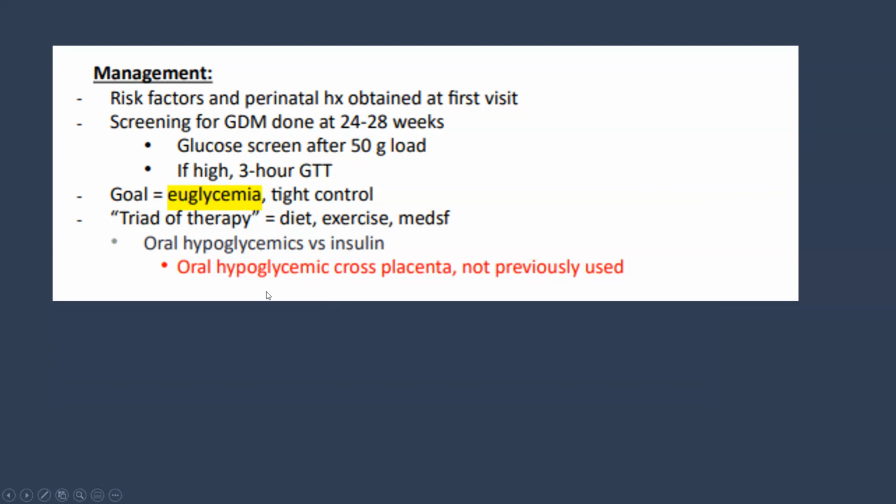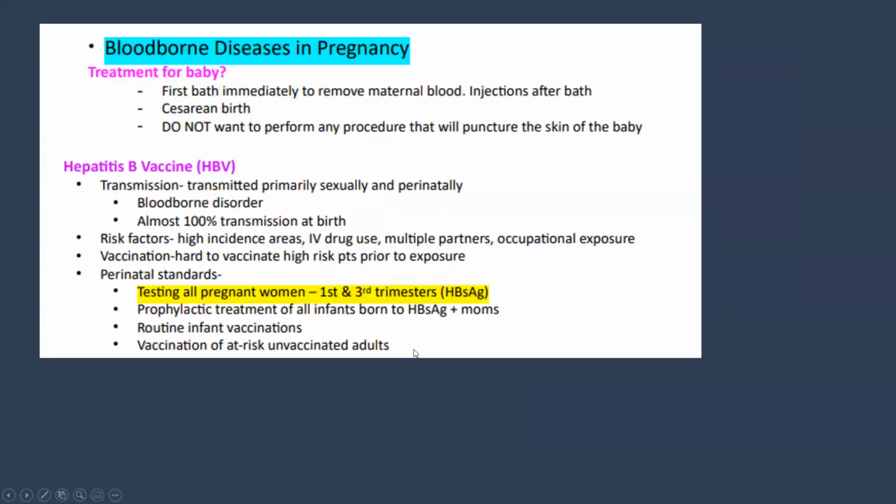Oral hypoglycemic agents do cross the placenta, and they're not previously used. We have some bloodborne diseases in pregnancy. We're doing treatment for the baby. So pretty much the first bath is immediately afterwards. We want to make sure all that maternal blood that was presently on the baby is now gone. And we're actually going to withhold the injections until after the bath. Likely these mothers could have a C-section.